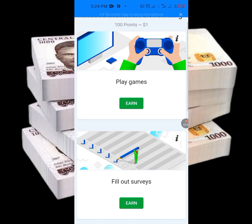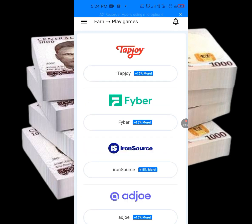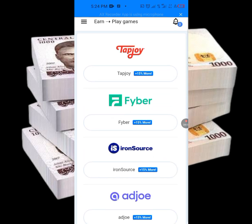Now let's assume I want to play games to earn. I can tap on this earn here. And I will tap on any game I want to play. Once I start playing that game and I'm done playing the game, I will be given my money. It's as simple as ABC.